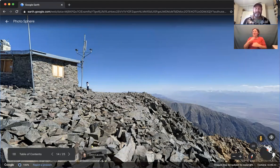If you want to climb a 14,000 foot peak, White Mountain Peak is considered the easiest one in California to climb. You can actually drive your car up to a gate, which is about 7 miles from the summit. And instead of 22 miles at Mount Whitney, you only have to do 14 miles. Quick math, only 14 miles up to White Mountain Peak.